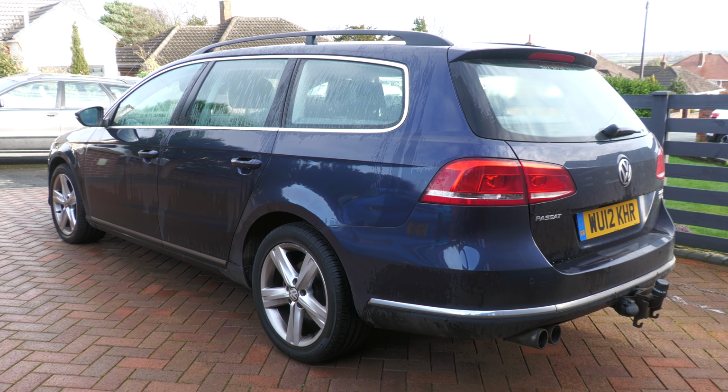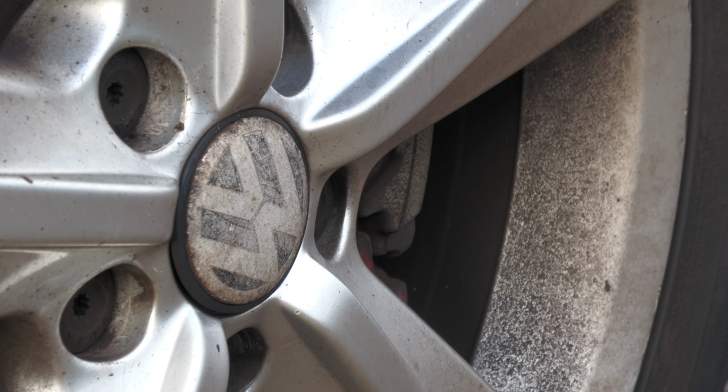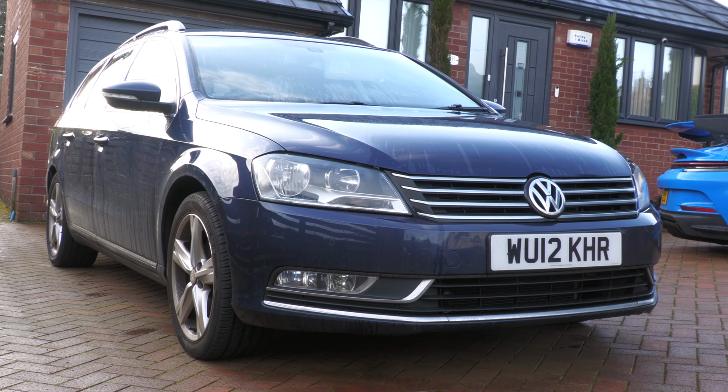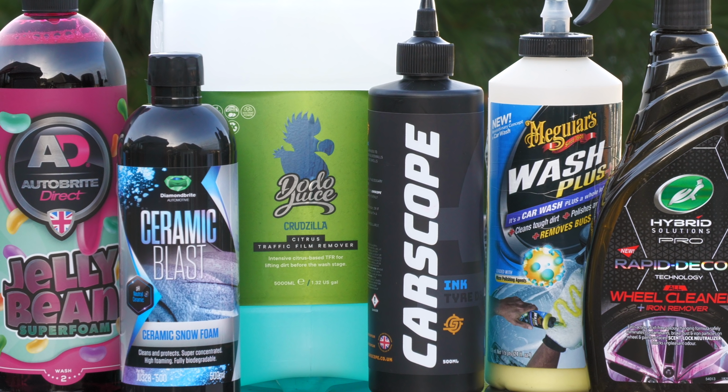So this 10-year-old Volkswagen Passat understandably plays second fiddle to the more exciting equipment in the background, but it's still German, still a similar colour, and has still provided its Porsche-obsessed owner with plenty of hassle-free economical miles. So I thought it was deserving of at least a thorough scrub with some new and some previously proven products.